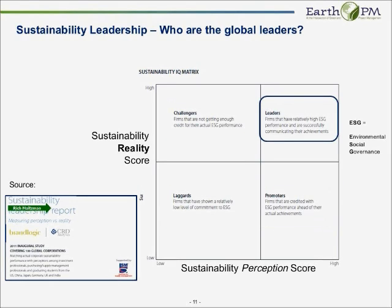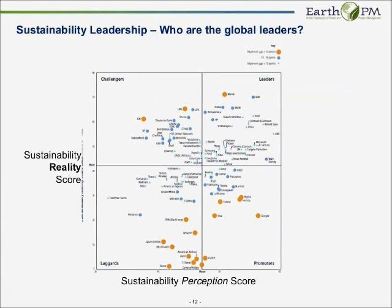The next slide shows some actual companies. I'll go through this rather quickly and just highlight a few. In the upper right-hand corner, which is kind of where you want to be, that means you are actually behaving in a sustainable fashion according to this study, and people see you that way. You see companies like IBM, Merck, Nokia, AstraZeneca, and HP. Whereas in this quadrant, you'll see companies like Google, Yahoo, Apple, and Honda, which although they're perceived very well, are below the mean in terms of actual measured performance in sustainability, at least according to this study.